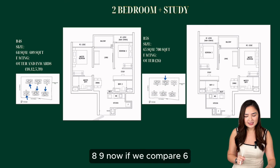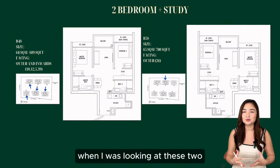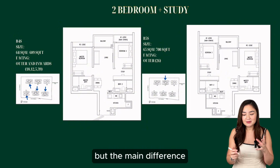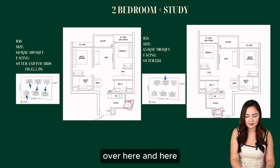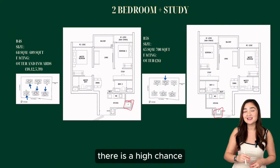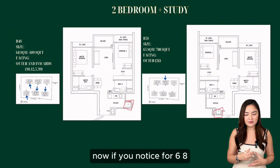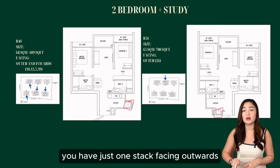Now, if we compare 689 to 700 square feet, to be honest, when I was looking at these two, it really took me a while to see what's the difference because they're so similar. But the main difference is just where the fridge is placed over here and here. Now, because the two layouts are so similar, there is a high chance that the developer will place the premium on the facing instead. Now, if you notice for 689 square feet, most of the stacks are facing inwards, whereas for 700 square feet, you have just one stack facing outwards.